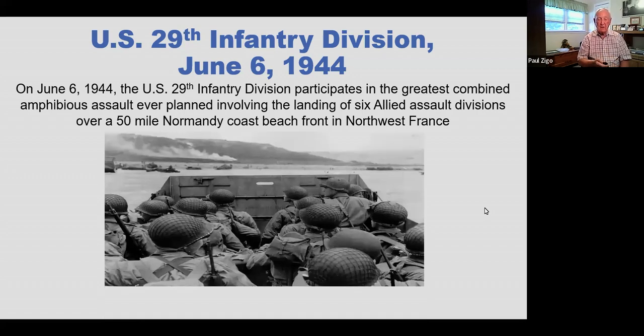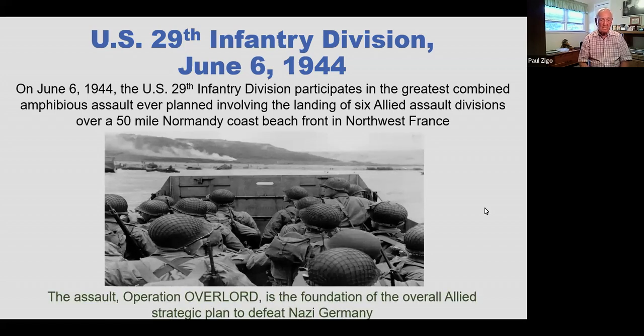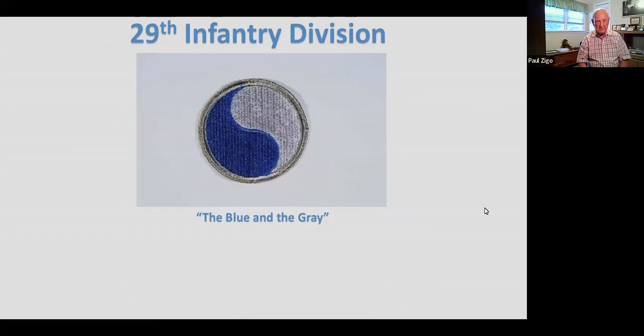And here's a famous picture of American troops approaching what's known as Omaha Beach during the course of Operation Overlord. The assault, Operation Overlord, is the foundation of the overall Allied strategic plan to defeat Nazi Germany. So let's take a look at this a little more closely.